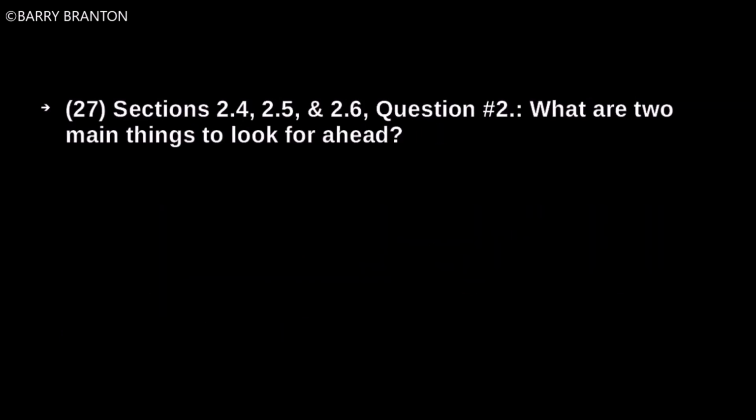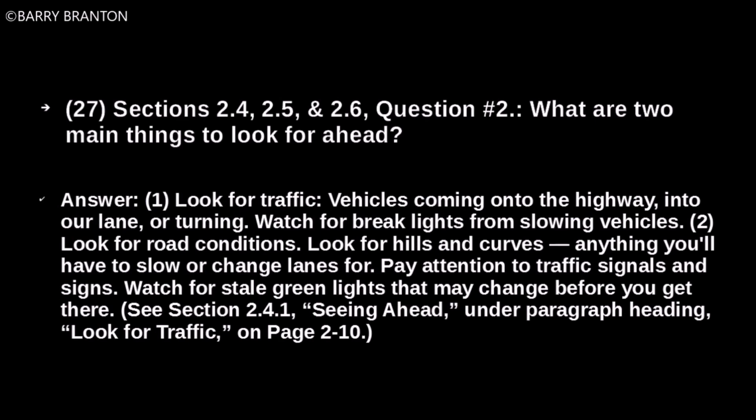What are two main things to look for ahead? Look for traffic, vehicles coming onto the highway, into your lane, or turning. Watch for brake lights from slowing vehicles. Look for road conditions. Look for hills and curves, anything you'll have to slow or change lanes for. Pay attention to traffic signals and signs. Watch for stale green lights that may change before you get there.